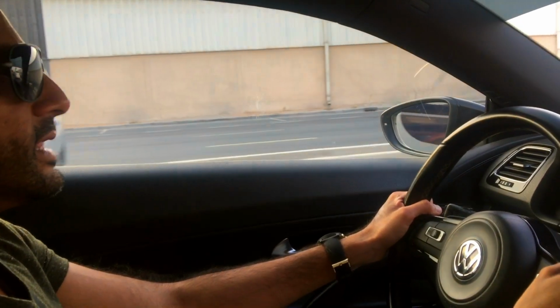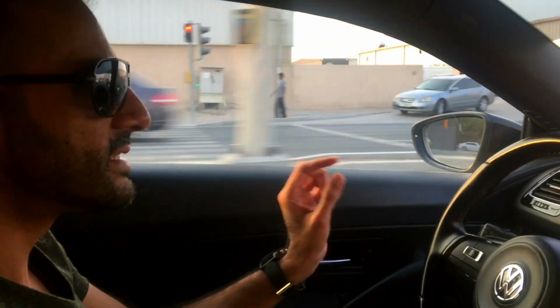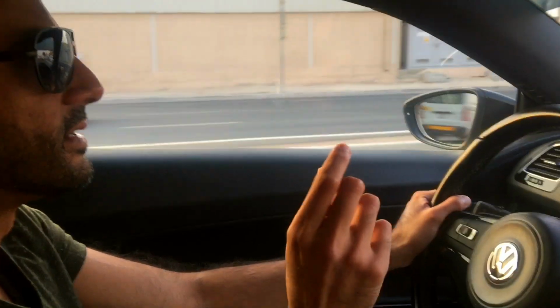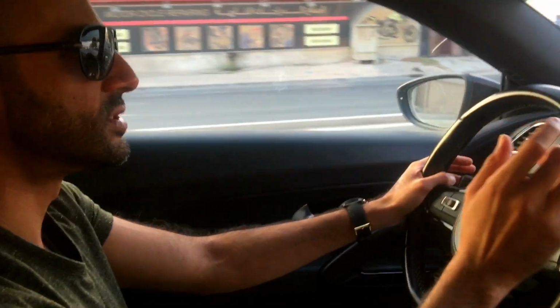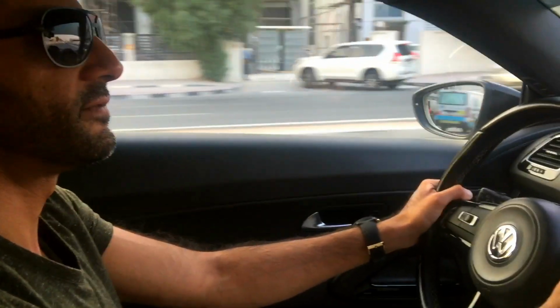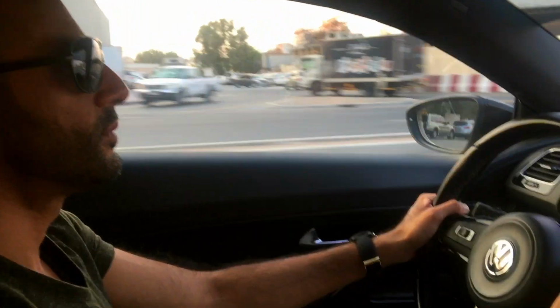And then the Pirelli P Zeros, also not as grippy as the Michelins, but almost there. I think it would take a race driver to understand the minute differences between those two tires, but also around 40,000 kilometers of tire life. Okay, cool. Let's move on to performance in a sec.